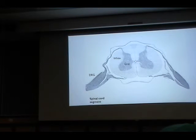This is the dorsal root ganglion, the DRG. So it's outside of the spinal cord itself. That's where the cell bodies are that go into the alar plate. You can see them going into the alar plate. I'm trying to think, where would that probably be? That's probably thoracic, upper thoracic.